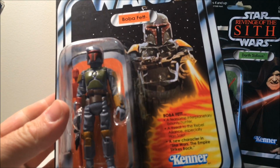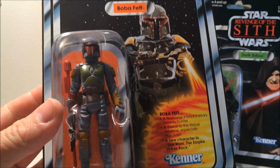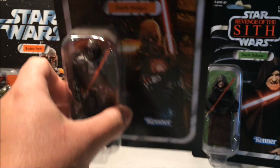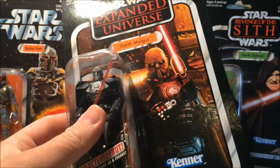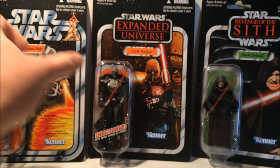It's like this reproduction here. This was the 2010. It was a mail away. And it's got the vintage style Fett. And just a couple of other figures that I've kept. There's a bit of dust on him there. He's been hanging up on the wall for a while. Darth Malgus, still got him carded, and Darth Sidious there on the right.